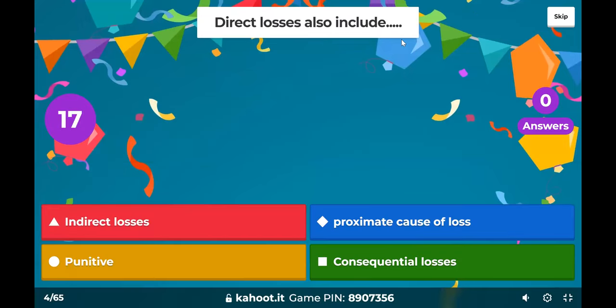A policy based on the max amount of money the insurer will pay in the event of a loss. Stated value, maximum stated, stated maximum. Replacement cost is not a policy. It's a loss valuation inside of a policy. So a policy based on stated value is a type of policy. Agreed value is a type of policy. Replacement cost, not a type of policy. Market value, not a type of policy.